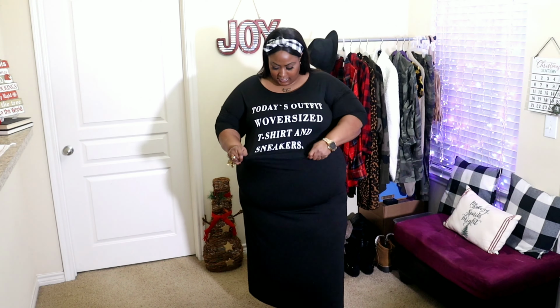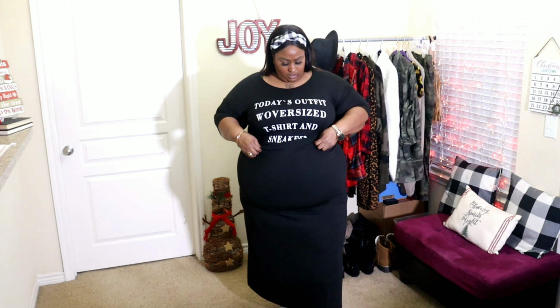Alright, guys, so here's the last look. This is just a dress, and I paired it with my Vans. It's a maxi dress. I paired it with my Vans, and I had to come back with another headband. This is my black and white buffalo plaid headband that I picked up from Amazon. But yeah, I paired it with my sneakers just because of what it says. It says today's outfit. What is that?